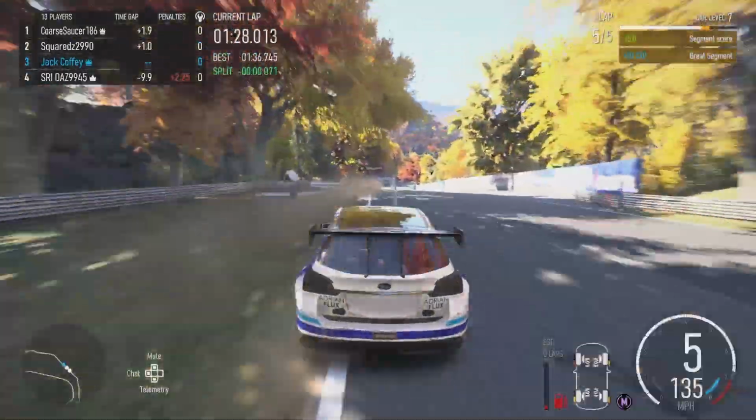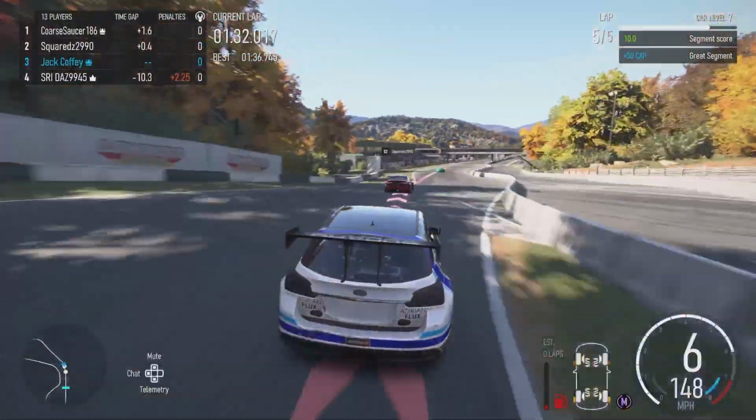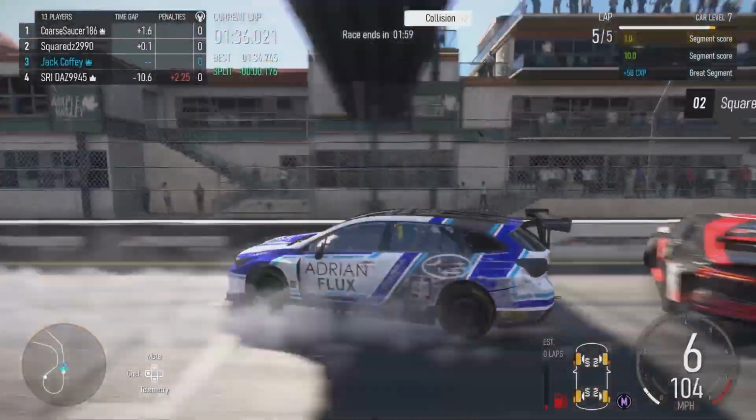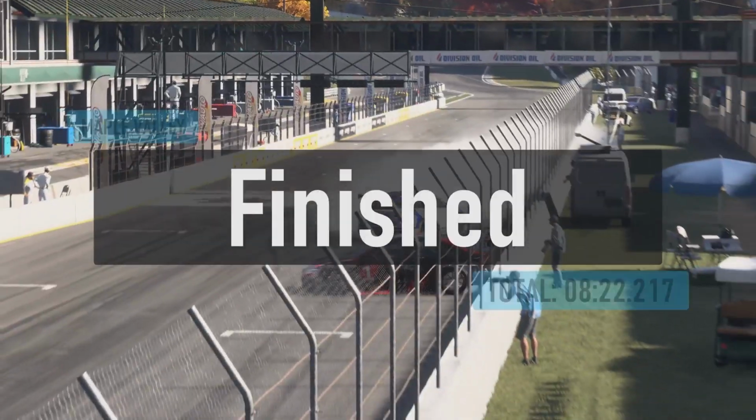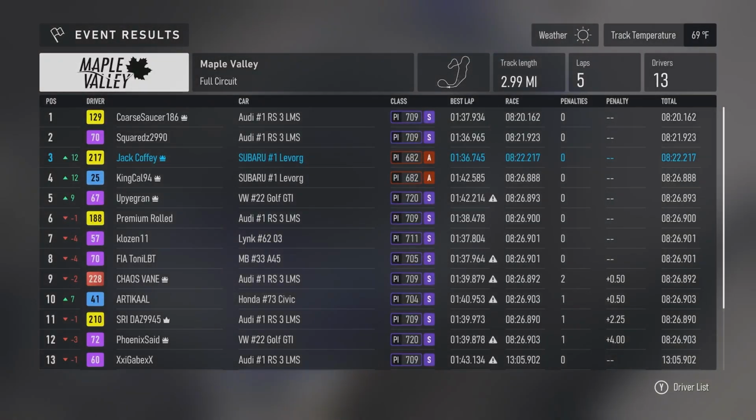We are closing on this guy so fast. We're gonna have a shot at him at the line. I try to cut to the inside right away. He covered that off. I panic and smack the wall and absolutely murdered both of us.